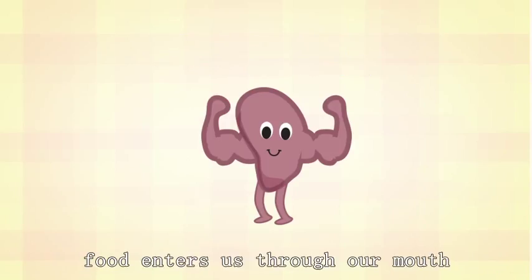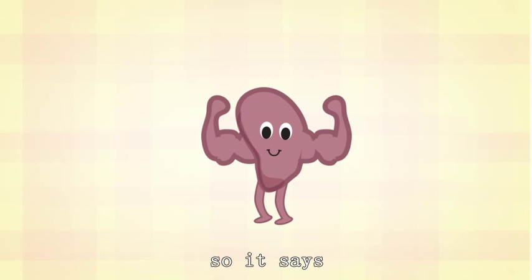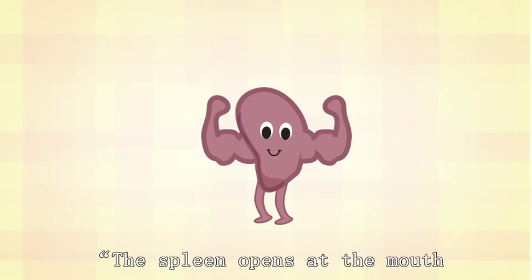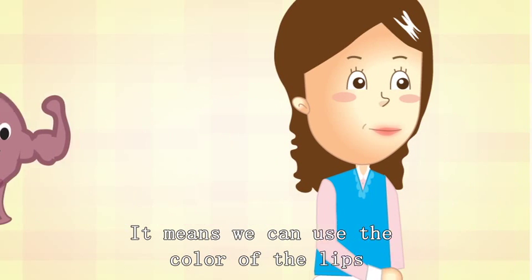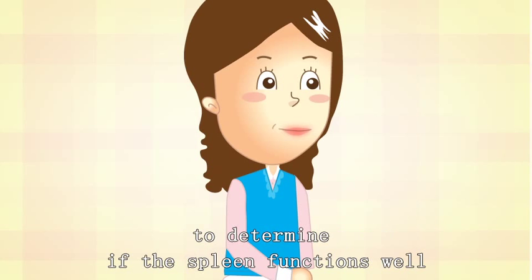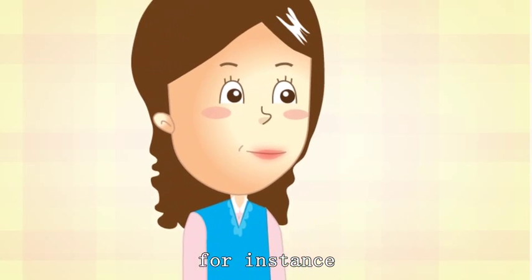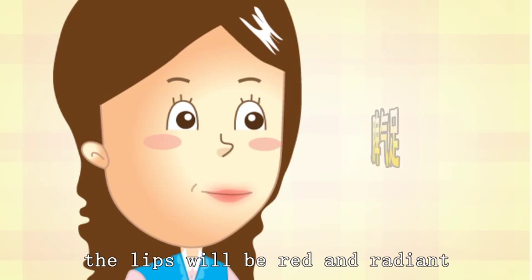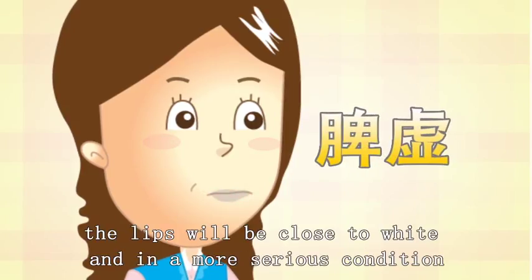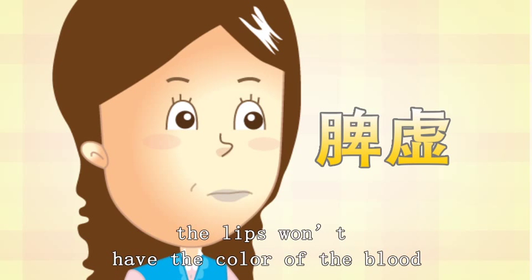Also, food enters us through our mouth, so it says, the spleen opens at the mouth and its flourishing is at the lips. It means we can use the color of the lips to determine if the spleen functions well. For instance, with enough spleen qi, the lips will be red and radiant. If not, the lips will be close to white, and in a more serious condition, the lips won't have the color of the blood.